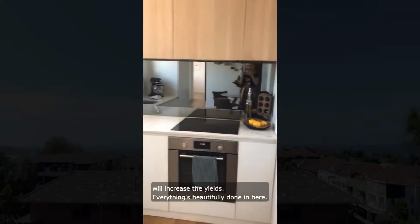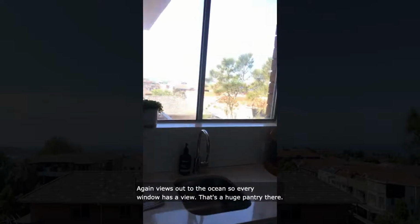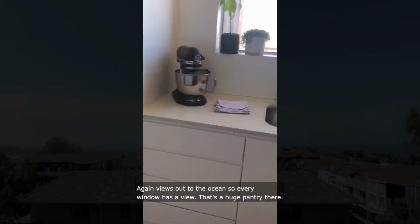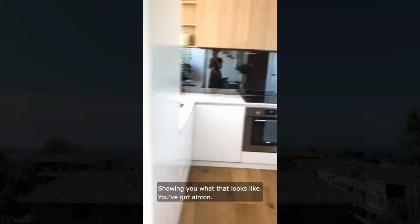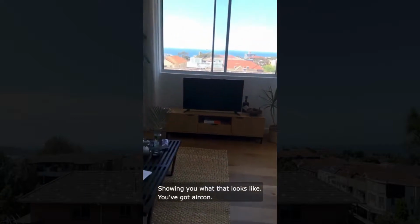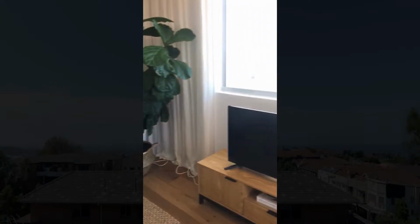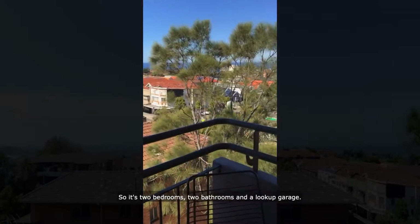Everything's beautifully done in here. Again, views out to the ocean, so every window has a view. That's a huge pantry there. Showing you what that looks like. You've got aircon. So it's 2 bedrooms, 2 bathrooms and a lock-up garage.